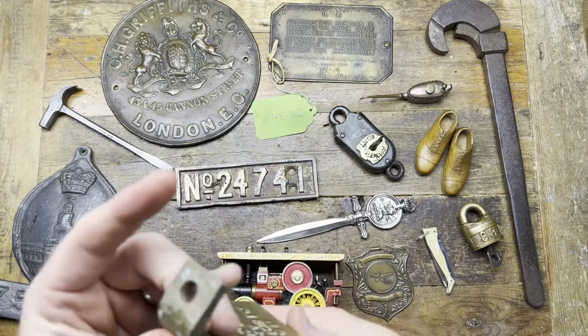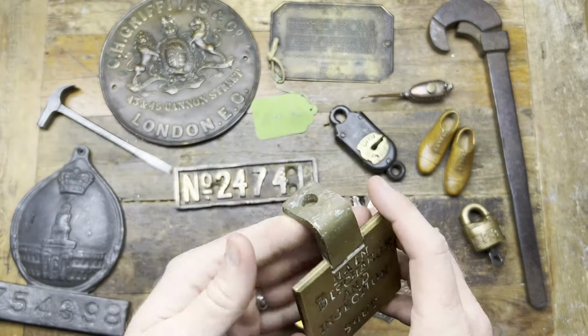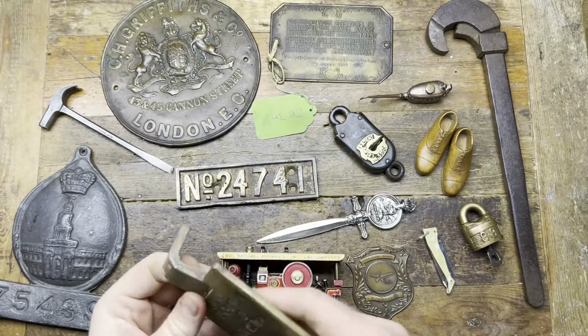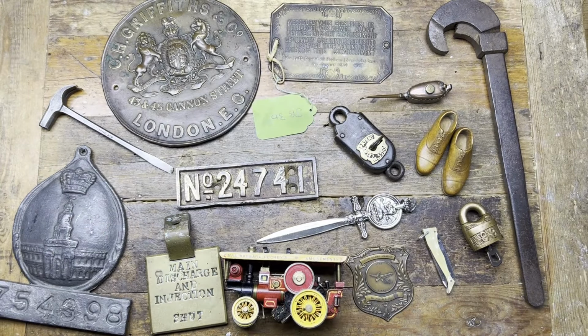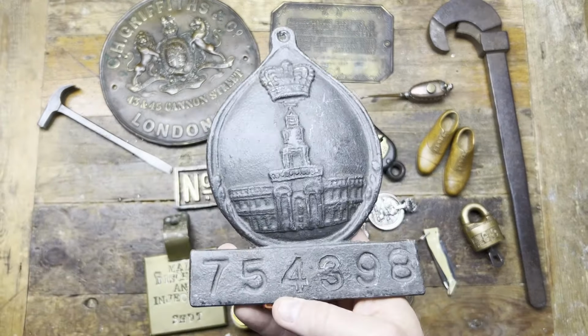I bought this off the same gentleman for 20. And it says main discharge ejection shut. And I just thought it'd be cool to screw on a shelf and hang. I thought it was a bit of brass, and I can't help myself with a bit of brass. We've got this, which is actually a very nice item, and it was only £15.